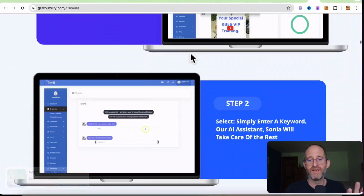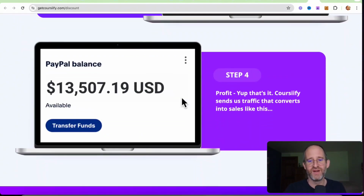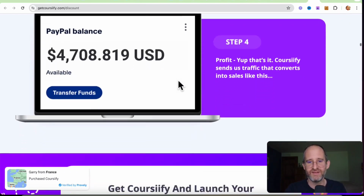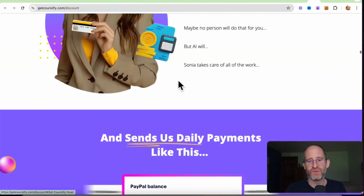Step 1, you log in. Step 2, you select your keyword. And step 3, you can launch your site. And then they say step 4, profit. Yep, that's it. It sends you traffic. It's not automatically going to start sending you money and stuff like that. It takes time for these things to happen. I just don't want you to think that that's going to happen.